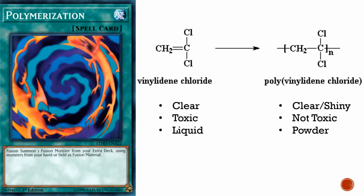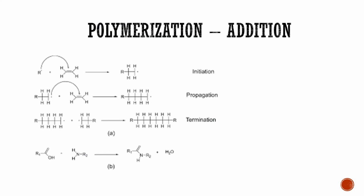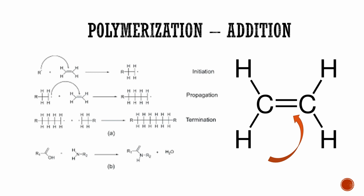It goes through polymerization. So polymerization is when there's a double bond, which is highlighted with this red arrow. It breaks, and then it forces another molecule to break its own bond, and then those two broken bonds meet and get together. And basically this keeps on happening and happening, making the chain length longer and longer until eventually we get our desired polymer and we stop.